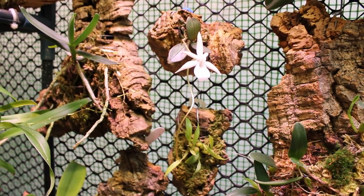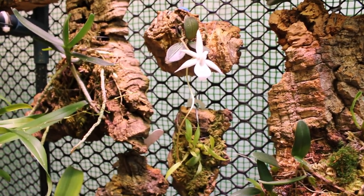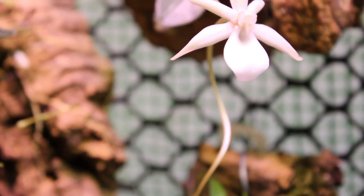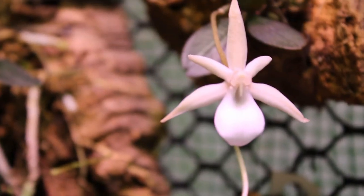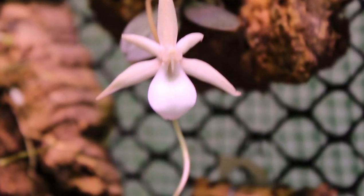So the first new to me bloom that we have in store for you guys is this absolute gem. This is Angraecum punctata. I got this plant a little while ago from Tarzan, about a year and a half or so, and I have been patiently awaiting this thing to start growing well, which it has finally, and start blooming, which again it has finally.